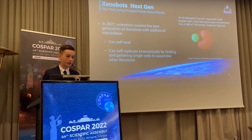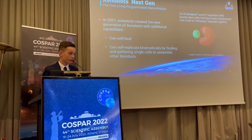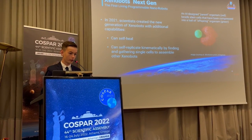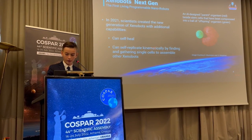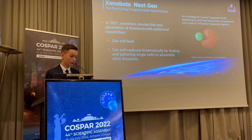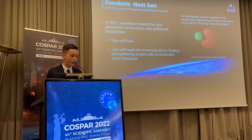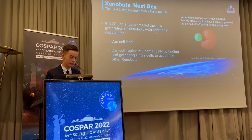These Xenobots have advanced abilities. These Xenobots self-heal as well as self-replicate. Their self-replication is made possible due to their complex architecture. As you can see, the Xenobot has a mouth-like shape. This mouth-like shape is able to collect other loose cells, such as a green ball, and they can assemble them together into other Xenobots.